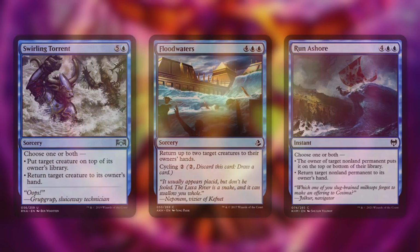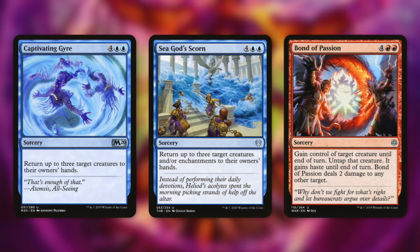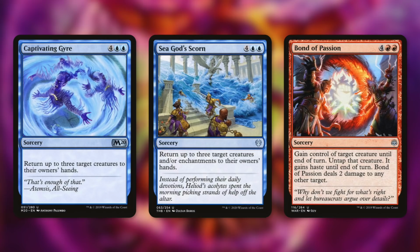But we can deal with even more things with Captivating Gyre. It says return up to 3 target creatures to their owners' hands. And then Sea God's Scorn is slightly more flexible, bouncing 3 target creatures and/or enchantments to their owners' hands. Next up, Bond of Passion lets us threaten a creature and deal 2 damage to any other target.